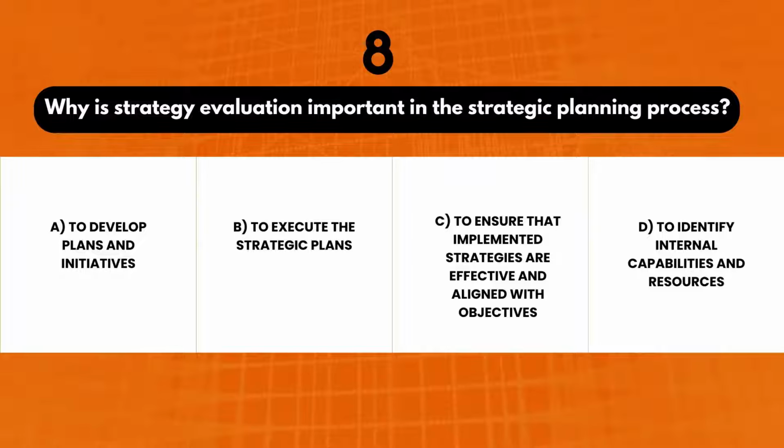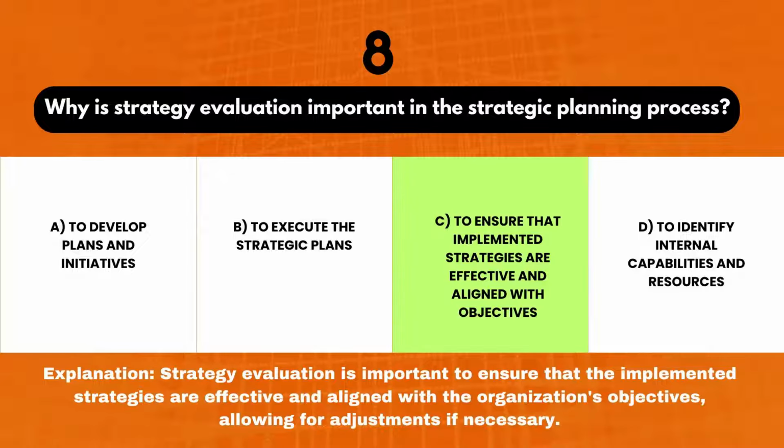8. Why is strategy evaluation important in the strategic planning process? A. To develop plans and initiatives. B. To execute the strategic plans. C. To ensure that implemented strategies are effective and aligned with objectives. D. To identify internal capabilities and resources. Correct answer, C. Explanation: Strategy evaluation is important to ensure that the implemented strategies are effective and aligned with the organization's objectives, allowing for adjustments if necessary.